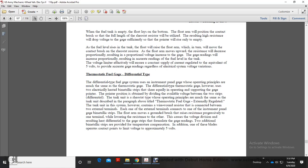The resistance will decrease, with a proportional voltage increase to the gauge. The gauge reading increases proportionally, resulting in an accurate reading of the fuel level in the tank. The voltage limiter effectively ensures a constant regulated supply of current at the equivalent of 5 volts to produce an accurate gauge reading regardless of electrical system voltage variations.